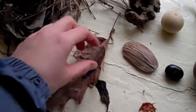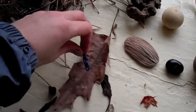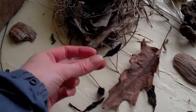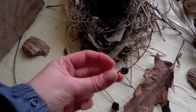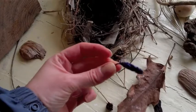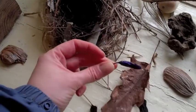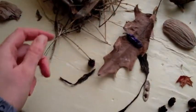And this leaf has interesting curves. Now this was a bud of a flower. It was actually a crocus bud. And it did have a spiral growth pattern to the petals, but it's now withering and it's difficult to see that.